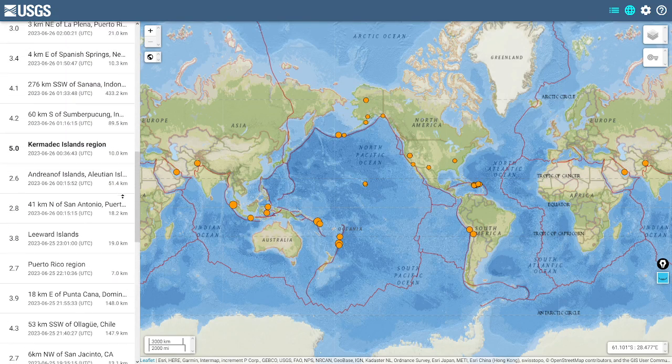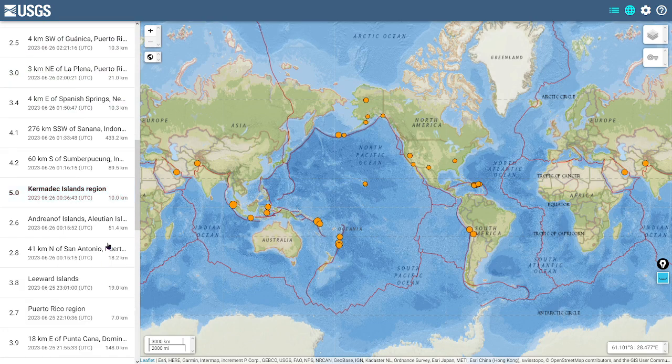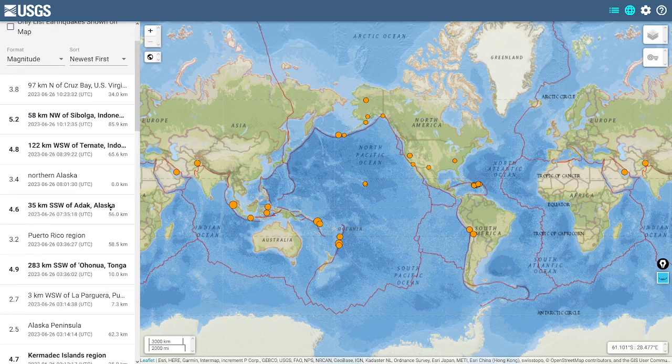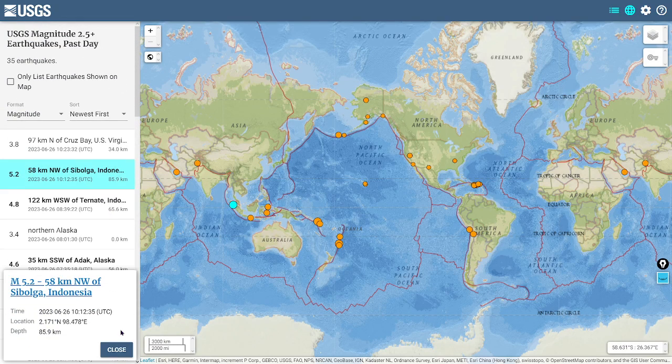So quite calm here over the past 24 hours. There was a 5.0 early this morning at 0:36 at the Kermadec Islands region. So it looks like only three magnitude 5 or larger quakes in the past 24 hours, the last being this 5.2 at Indonesia. That was at 10:12 Universal Time.